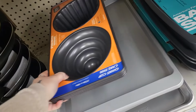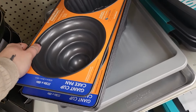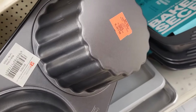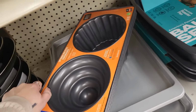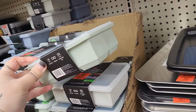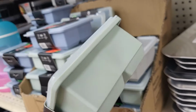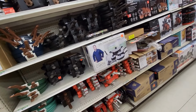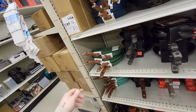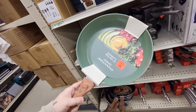What is this? Giant cupcake pan. Oh, this is different. Now it's got the top and the $9.99. Silicone ice cube trays. These are $3.99. They have a bunch of little frying pan sets that they did not have the last time that I was here. And look at this beautiful color.